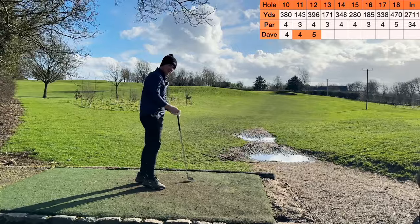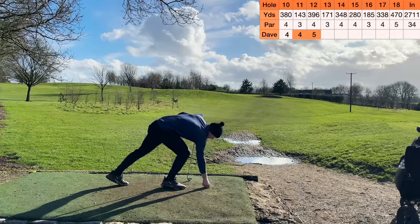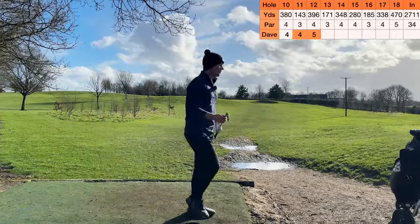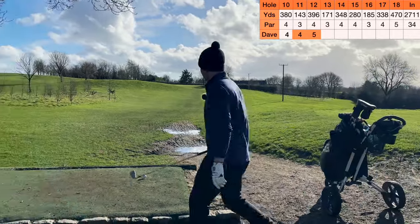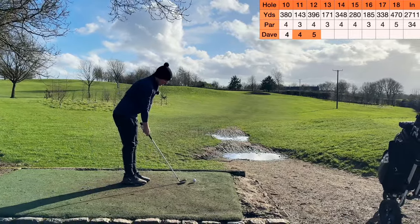Par three, it's a par three, uphill. I don't know if I've got the right club here. I feel like I might need to go up a club. I've got a 7-iron in hand, but the wind's very strong, so I'm going to move to a 6, just because the wind is very, very strong. Plus temporary green as well, so 6-iron in hand, hopefully get one right on the green. I'd be happy.